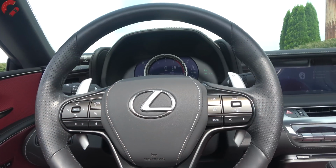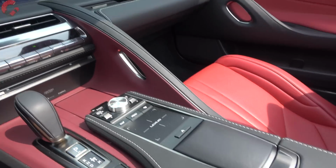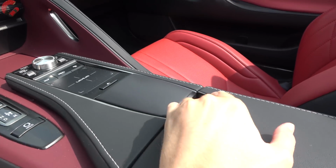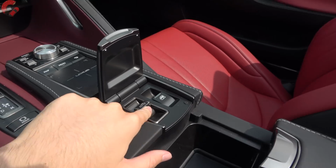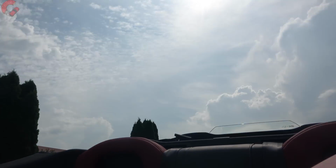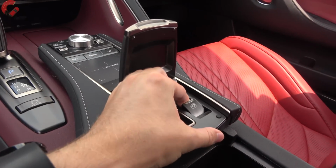Now that we've fired up the vehicle, the first thing I want to go ahead and show you guys is how to put the top back up. It's a very simple process, which is good on a day like this where it is extremely hot and humid. You might want to just press that button right underneath there and watch this come into place in about 15 seconds with absolutely nothing really for you to do. Just watch it happen, and there you go. It's easy as that. And then you can just press the button right next to it. That will roll up all the windows all at once.